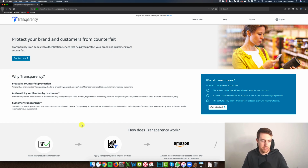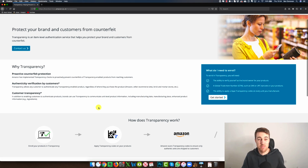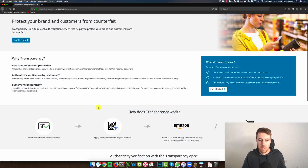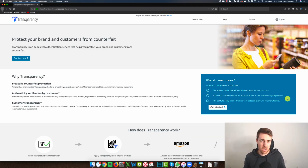I won't literally read all this for you, but the transparency program is aimed at protecting you against this kind of stuff. The downside is you have to apply, as you'll see over here, a unique transparency code on every single unit you manufacture. We haven't personally tried this yet, so I would be interested to hear from some of you if you are using transparency on your products, whether that's in the UK or the US. I'd love to hear your feedback, love to hear your thoughts.